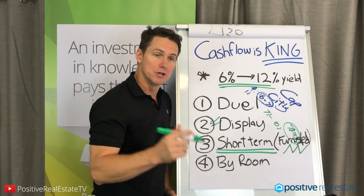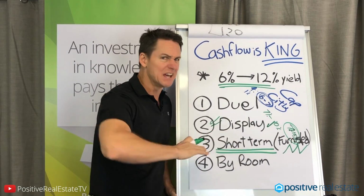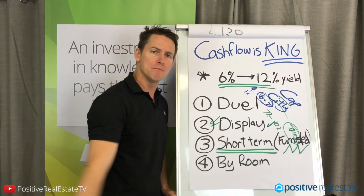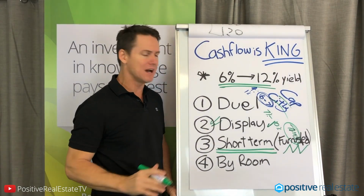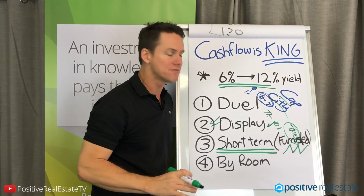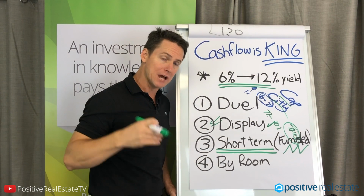Short-term letting furnished is usually in and around the cities. Again, I forgot to say, this applies in cities only, the strong capital cities, or the strong 10 cities in Australia. Don't go anywhere else. You don't need to. You don't need to chase cash flow out in the nowheresville. You can get cash flow in good places. And if you can't find it, you come and see us.